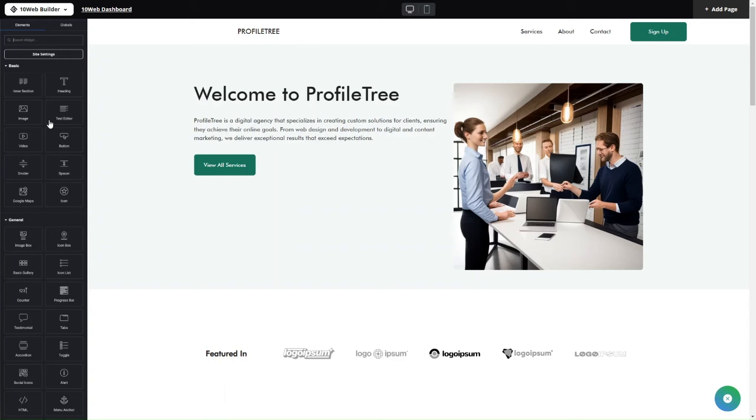10web editor is built on top of Elementor, which means that it offers all of the features and functionality of Elementor, plus some additional features and integrations. So for example, 10web editor includes the AI assistant that we're going to talk about in a bit.